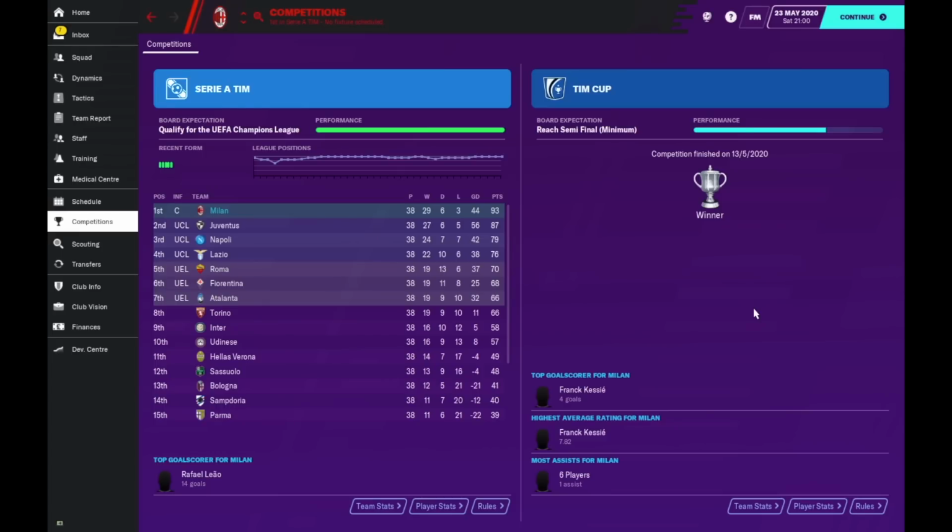It's a shame that we couldn't test this tactic in Europe with AC Milan, because obviously, quite clearly, Milan are not in a European competition. So hopefully one of you guys can try it out in Europe and you can report it back to us.